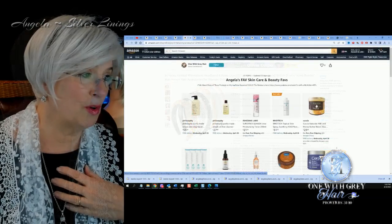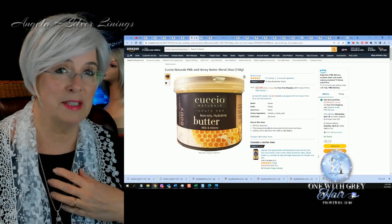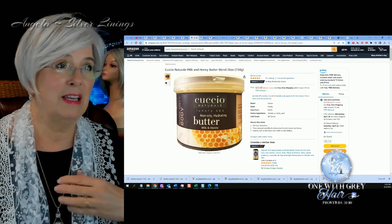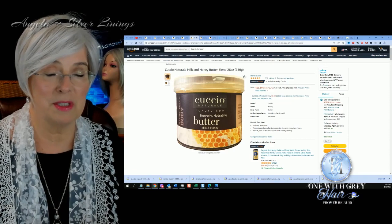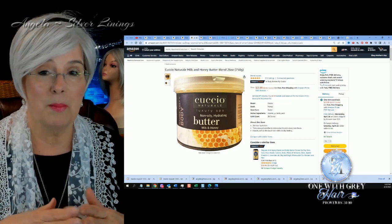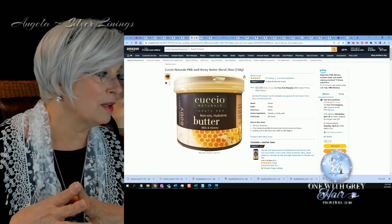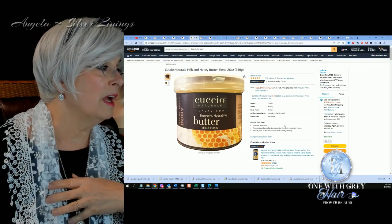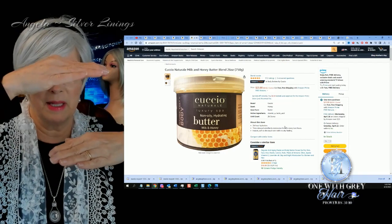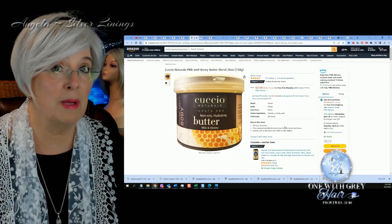The next thing I'm going to show you is right here, Cuccio non-oily hydrating butter. This is my absolute favorite skin moisturizer. Even if I put anything else on, I would love to finish with this. I know fragrance is very individual, but I just love this. This is a very large tub, you can't really tell by looking at it. It's 26 ounces. It's a big tub. It comes like this and about this high, and depending upon how much you use it, it lasts me a good year, maybe a year and a half.